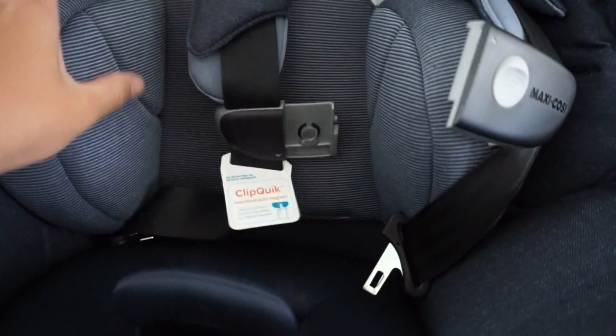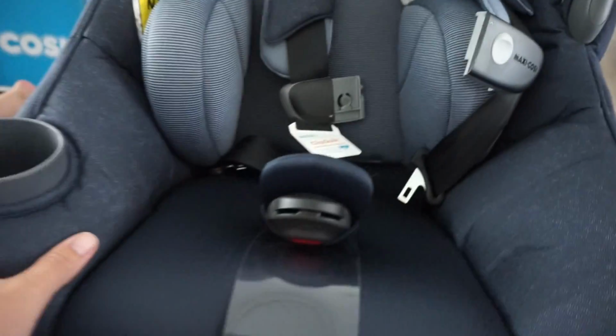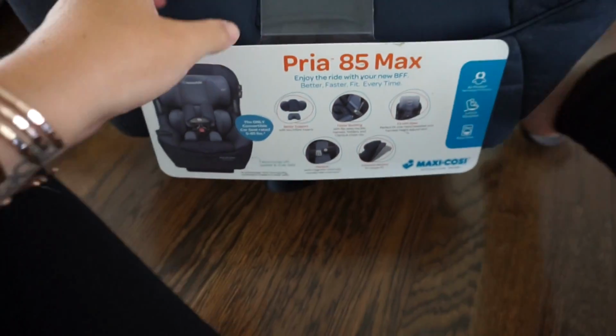Okay. I don't know. I don't know. I kinda like it. Gotta loosen it up a little bit. Loosen up the chest straps. Probably shouldn't slide it on my wood floor. Whoa, whoa, whoa.